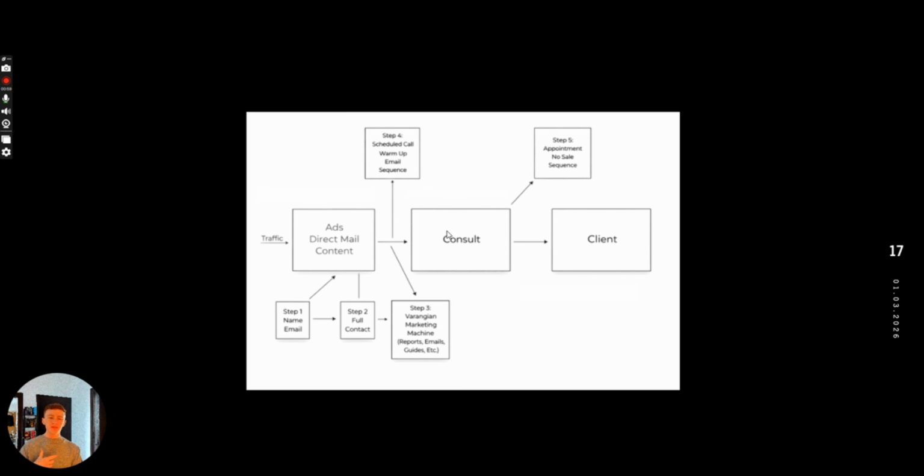Let's say they do show up, but they don't buy from our very first call. What we can do then is set up an appointment no-sale sequence, which is essentially a series of emails that your prospects get after that first consult that builds a further relationship, gives more value, and maybe pitches them some other course, some other kind of product that is further down or further up your value ladder to still get that sale from them. And once you build that relationship through this no-sale sequence, maybe then they're ready to buy. Maybe then they're ready to turn into a client, or maybe they even buy a more expensive program from you, because now they trust you.